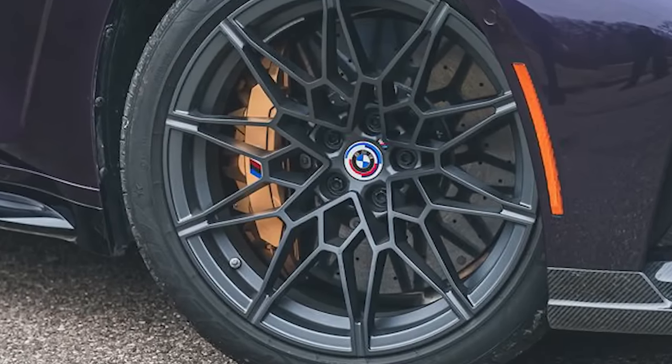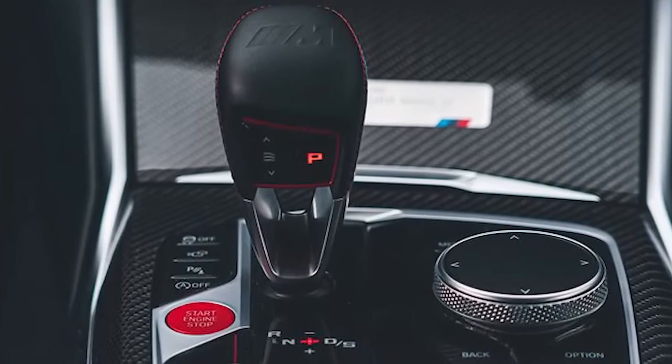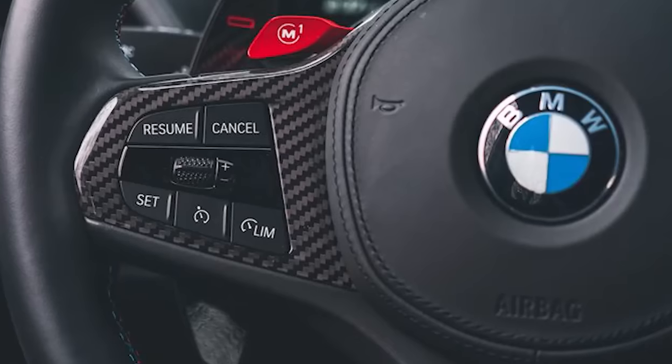More on the BMW M3: starting at $83,595, the M3 Competition xDrive delivers astounding performance for the money.